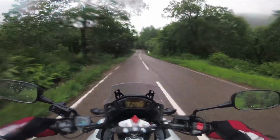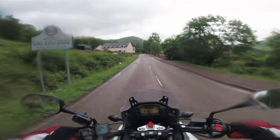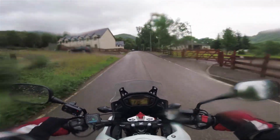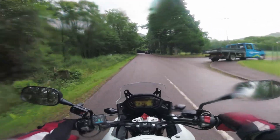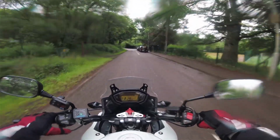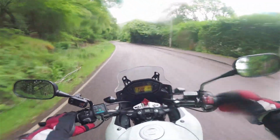Seems to be a lot of development happening on this road now. And here we go, we're coming into Kinlochleven. Now I don't actually know where this shop is, so I'll spend a few minutes I think just riding around trying to find that.